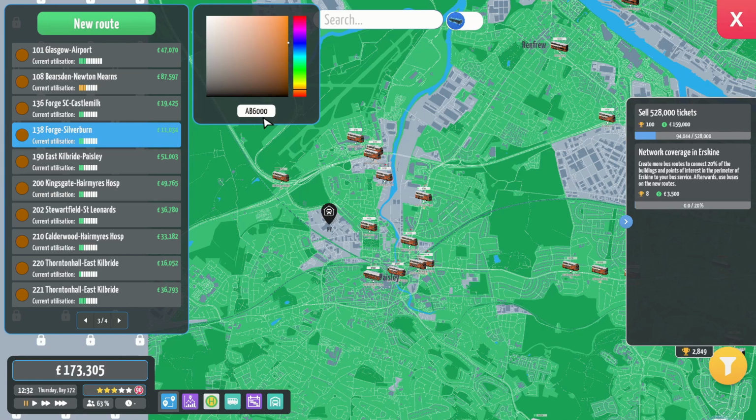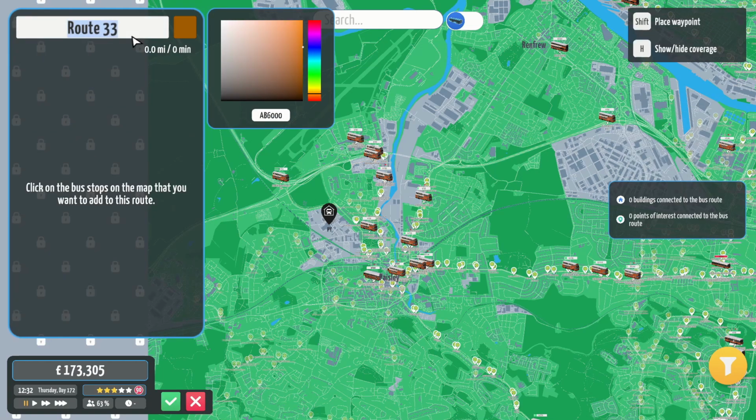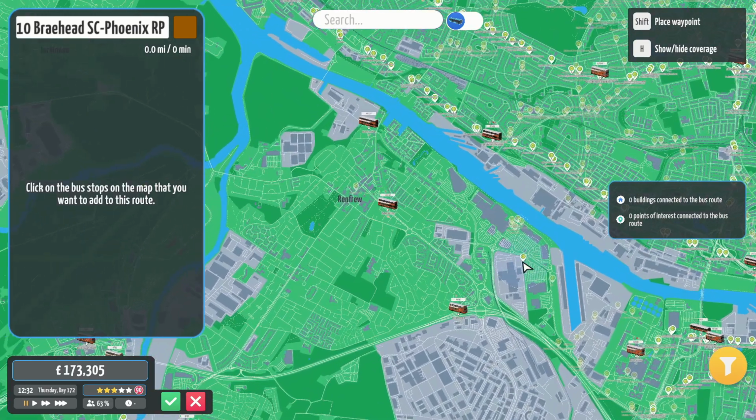So, let's get our mainline route colour, and we will start with the 110. 110, Braehead SC to Phoenix RP. There we go. So, time-lapse me, if you don't mind. Thank you very much.